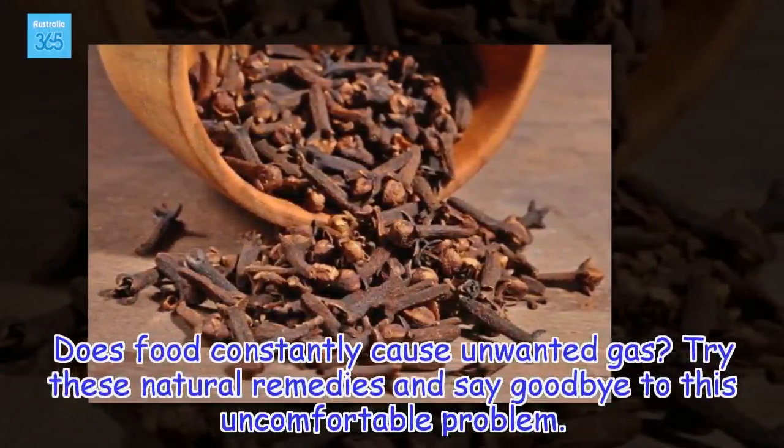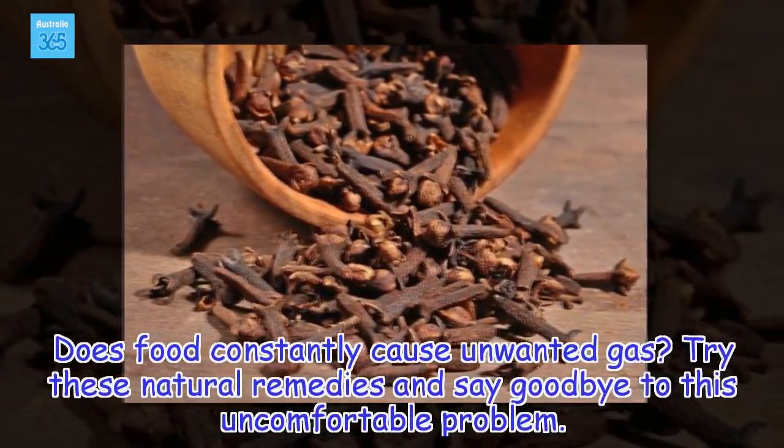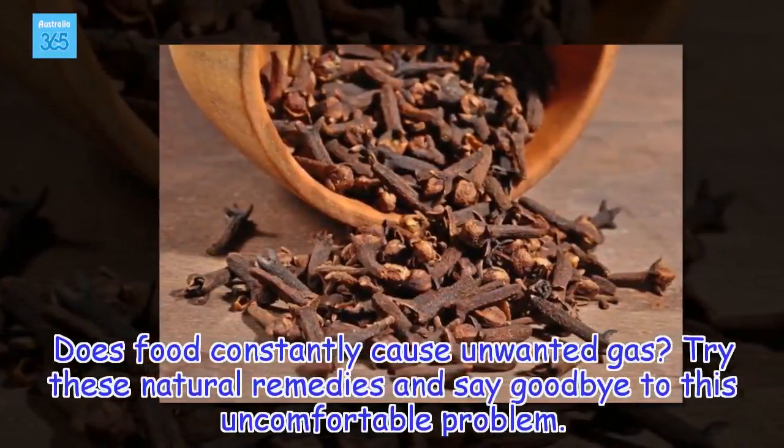Does food constantly cause unwanted gas? Try these natural remedies and say goodbye to this uncomfortable problem.